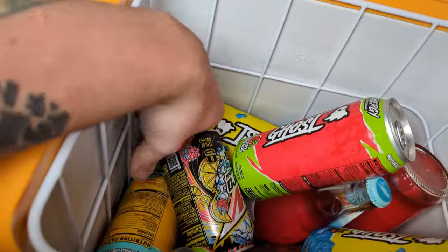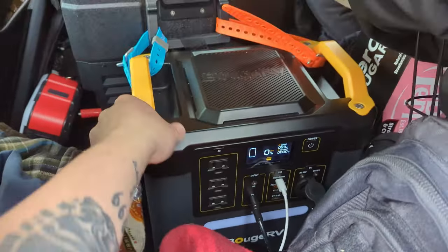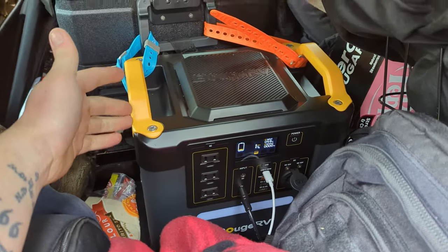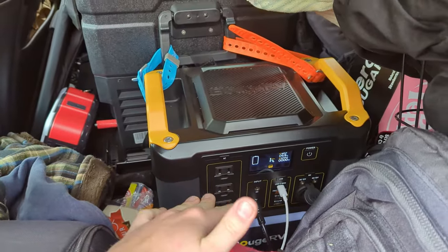Time for my little coffee. Boom, tropical mango. Just had a bad thing happen. I've been using this Bouge RV 1500, Fort 1500, for a few weeks now, testing it out. They just sent it to me. I wanted to make sure it was good to go. I've been using it to power the fridge, the Wii Boost, and I have solar input going in. It's been staying pretty well.